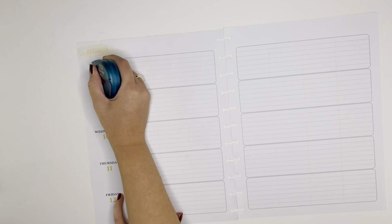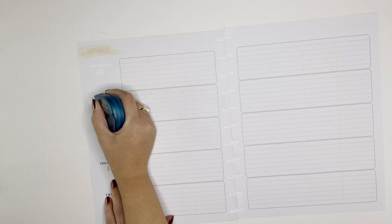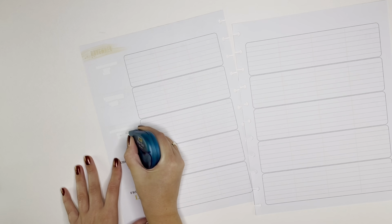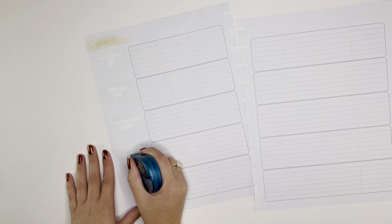Starting out in the sidebar, I'm going to go ahead and just get rid of these dates over here. I don't really like the fact that they're yellow, and even if they weren't yellow, I probably wouldn't keep them either, because I normally cover these up with boxes so that each row of the planner corresponds to a different class.